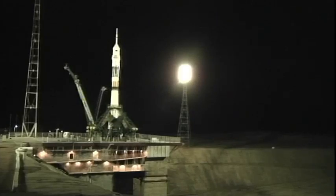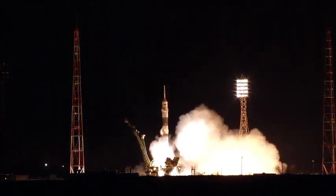T-minus 15 seconds. There goes the second umbilical tower, moving away from the Soyuz. T-minus 10. First stage engines are at flight speed. 5, 4, 3, 2, 1. Booster ignition.